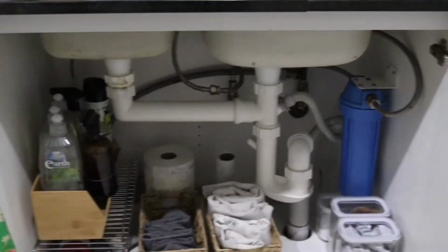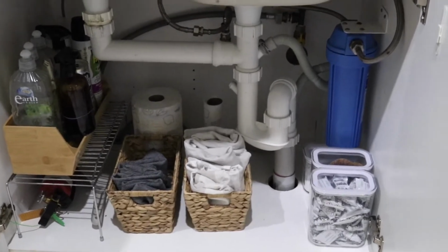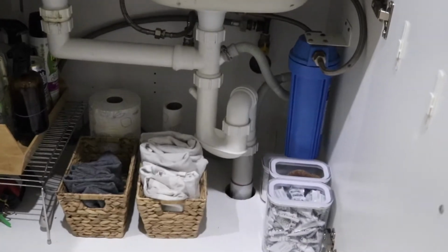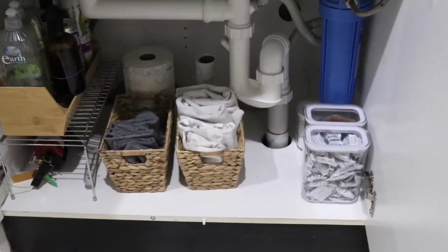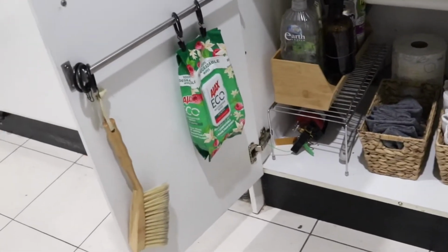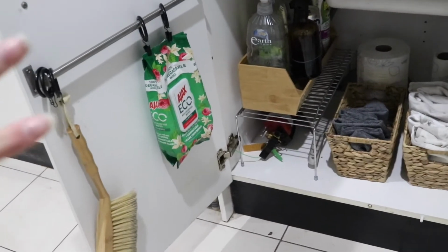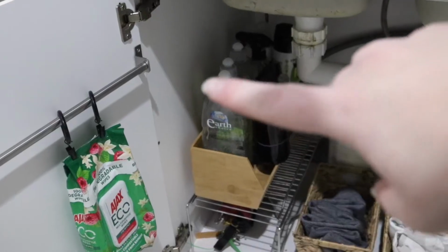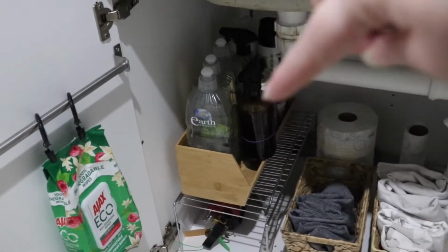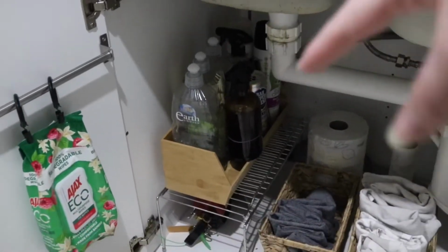Madness out here. Alright. So it's finished, you guys. It looks good. I'm gonna move on to other sections of the kitchen, i.e. the pantry. Over here we just have the hanging brush, the disinfecting wipes, and I know I had something else hanging up here. I can't remember what it was. We've got our dishwashing liquids and stuff, and at the back just the other cleaning stuff that we don't normally use.